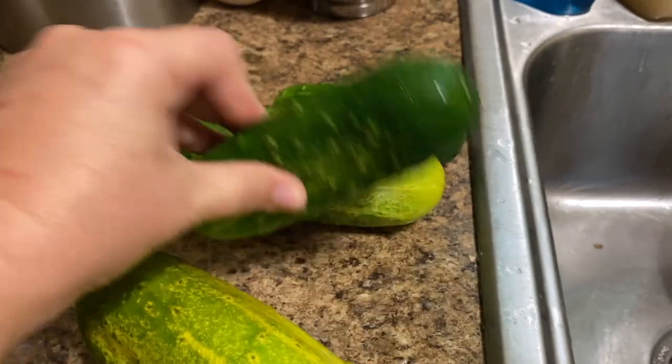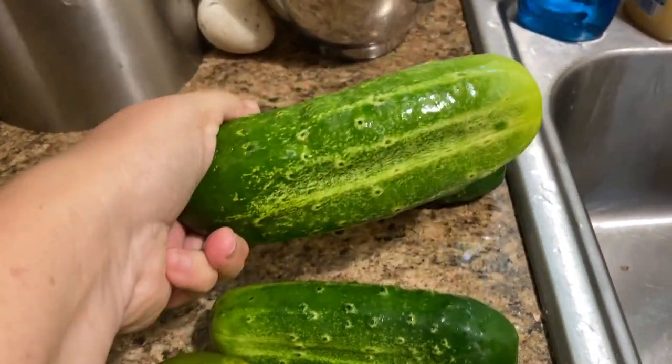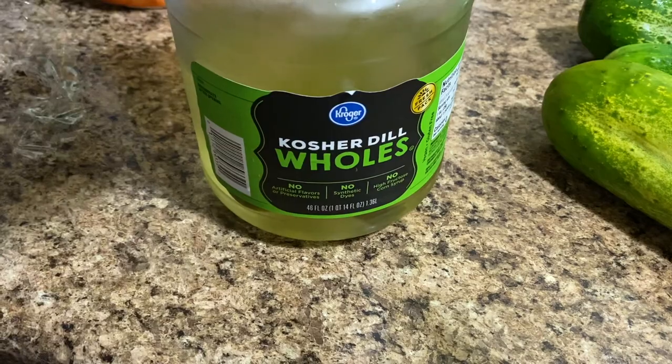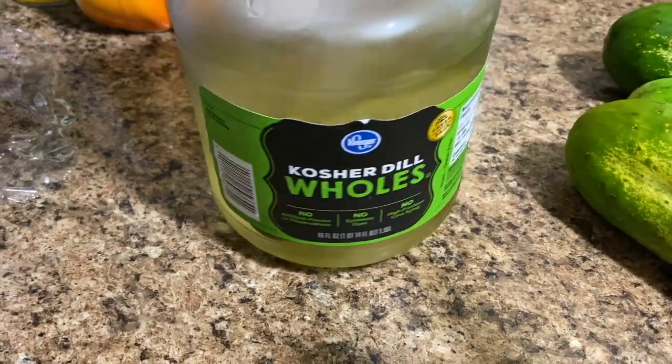All right, we got some cucumbers. These are the pickling ones. So what I'm gonna do is I'm gonna can them, or not can them, but I'm gonna slice them up into spears, and then I'm gonna put them into this jar of pickles that we still got one left in there and let them sit.